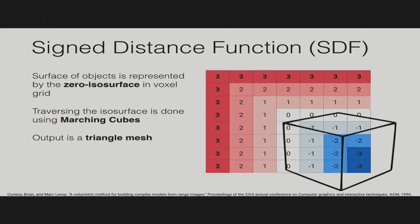A nice property of this TSDF grid is that the zero iso-surface represents where the estimated surface is. In other words, if you traverse all the voxels in the grid and you find the ones where the value changes from positive to negative, if you extract a mesh along that contour, you will get the best estimation of the surface from all the depth data that you've used. And this is done using the marching cubes algorithm. The output of this algorithm is a triangle mesh.